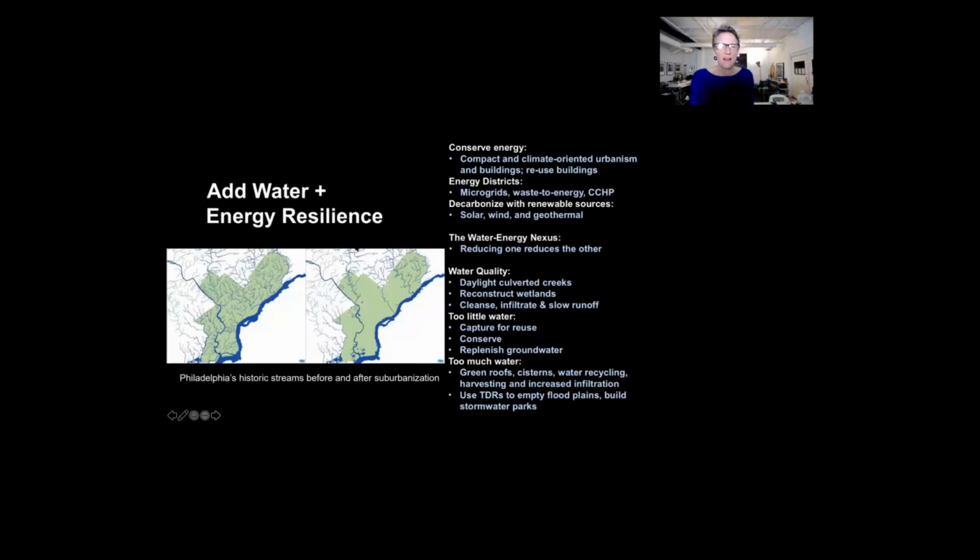I don't know. Okay, last topic is the big one, climate change, adding water and energy resilience. There's so much to talk about here, but I think this image always haunts me. And it could be anywhere. This happens to be Philadelphia, and just looking at what happened to the streams before and after suburbanization. We think of the suburbs again as these leafy green kind of, oh, they must be more ecologically helpful than cities. And in some respects they are, but in a whole lot of respects, they're really pretty terrible.